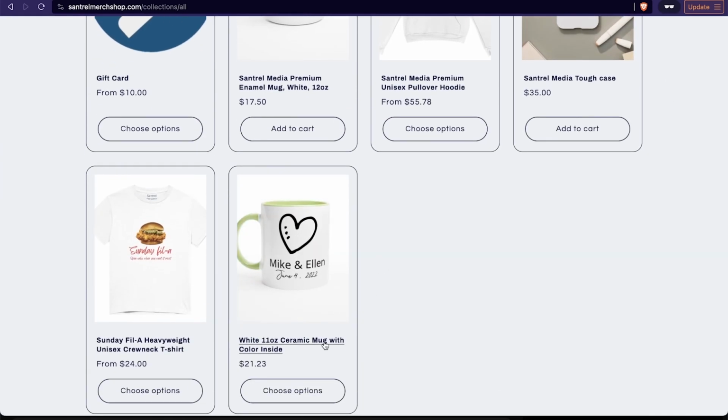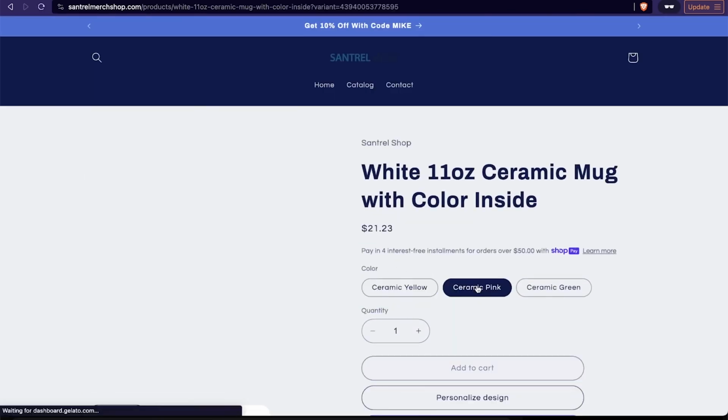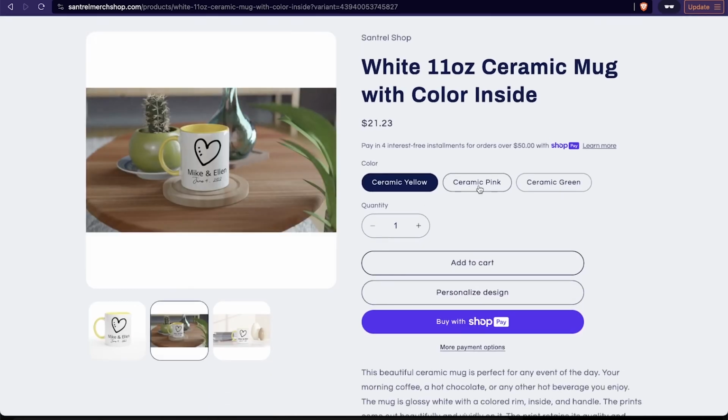It's in a couple different colors. If we click on the mug, look at that. It's got different colors. You've got different handles and interiors. We have ceramic pink, ceramic green, and we have some different images for all of them so they can check out. Like, look at that. You can see it sitting on a table. That looks so realistic. I know I said take some photos on your own, but it's really going to be hard to beat that. That is just so realistic looking.